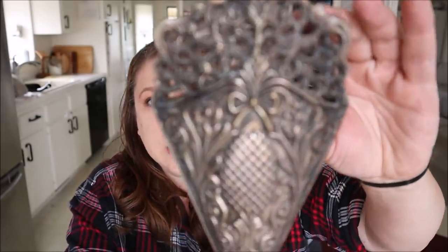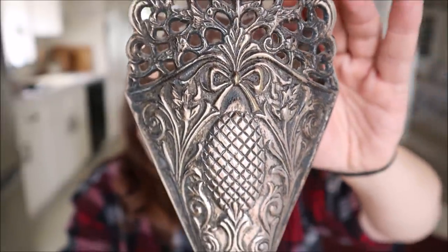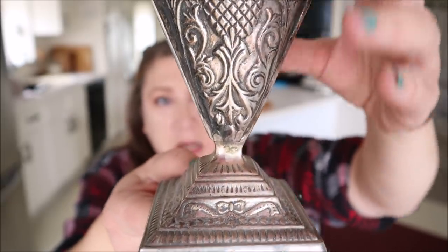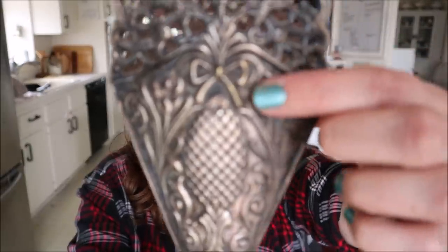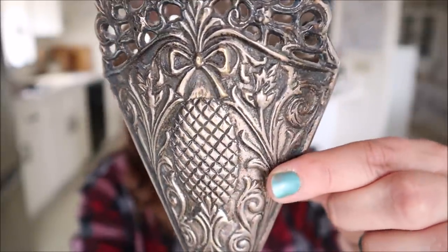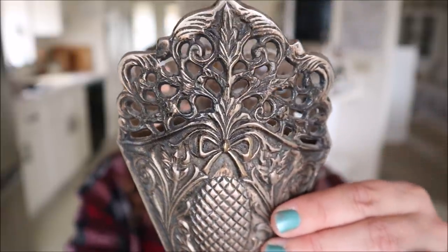I think it is the coolest thing ever, and it is absolutely gorgeous. It's got so much going on, and I just think it is so, so beautiful. I love the little footed base that it's got, and then it's got this bow on it. I thought this was a pineapple, but I don't think it's a pineapple now. But there's just so much beautifulness going on here that I completely fell in love with it.